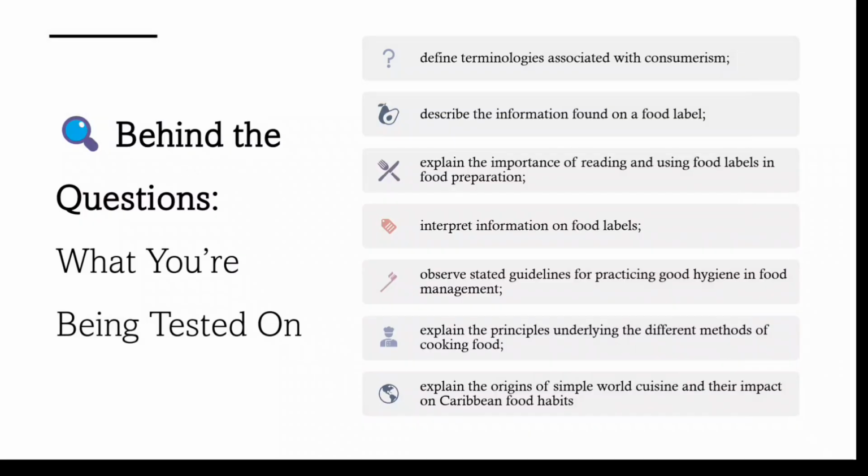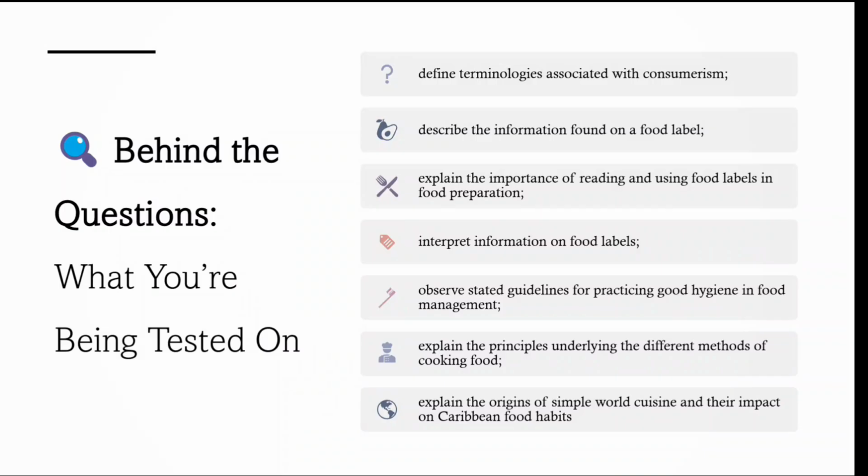Now, these specific objectives, I believe 3 are from section 6 and the remainder is from section 7, right? Now, let us look at what they are. Define terminologies associated with consumerism. Describe the information found on a food label. Explain the importance of reading and using food labels in food preparation. Interpret information on a food label. Observe stated guidelines for practicing good hygiene in food management. Explain the principles underlying the different methods of cooking foods, and also explain origins of simple world cuisines and their impact on Caribbean food habits, right?